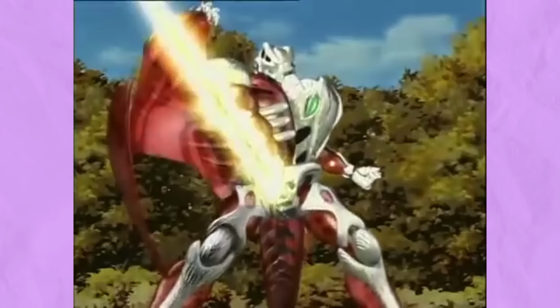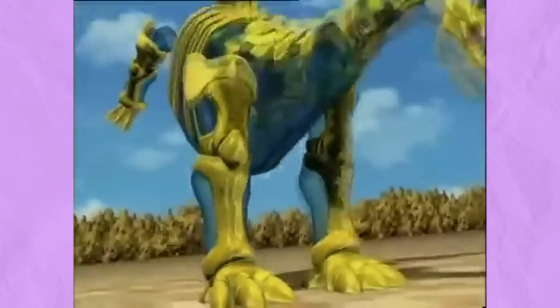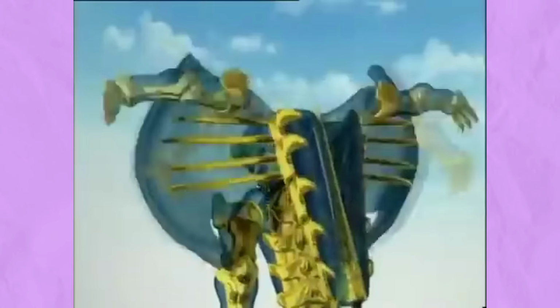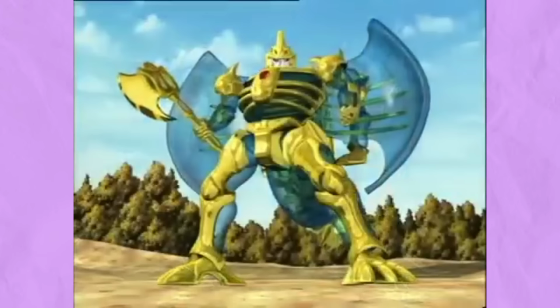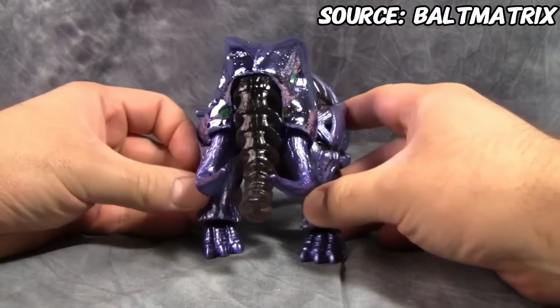The cartoon itself is pretty mid. It uses a mix of 2D anime and 3D character models for the Dino Knights and Dragozors, which is cool and reminds me of Transformers Energon. The toys, on the other hand, are really cool looking. The brightly colored designs are just fun to look at.